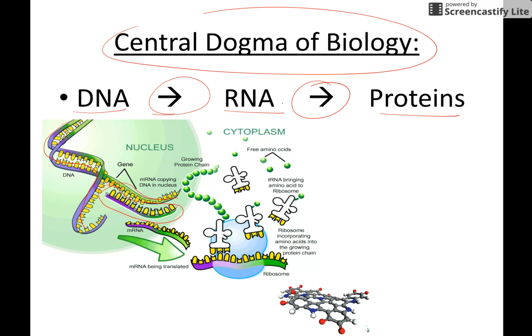And then we have the process of translation, which is that RNA leaving the nucleus of our cells, finding a ribosome, and having tRNA assemble amino acids in the correct order to make sense of that DNA message.